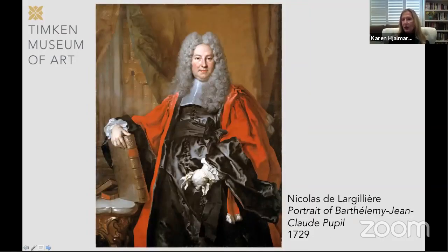Next, we're moving into the Rococo. We have these magnificent paintings by La Gillière, who was in the Rococo era, probably one of the greatest portrait painters. And I want to just mention something about the date. Because it is in the era of the Rococo, you would just assume that it was a Rococo style, but it really is more Baroque.